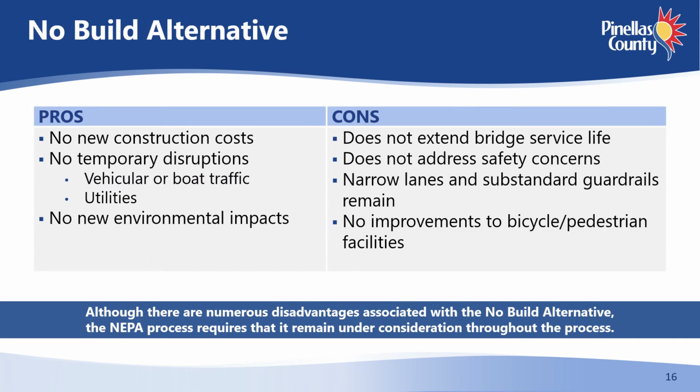The advantages of the no-build alternative include no construction costs, no temporary disruption to navigation or motorists, and no environmental impacts. However, the no-build alternative will not extend the bridge service life, address existing safety concerns, correct deficiencies on the bridge, or improve bicycle and pedestrian facilities.